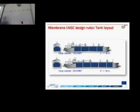One of the things I want to make clear to you is that the membrane tanks can be designed in any shape. I tried to mention that when I was showing you the shapes of tanks for vessels that will use them as fuel tanks. They can be any shape.